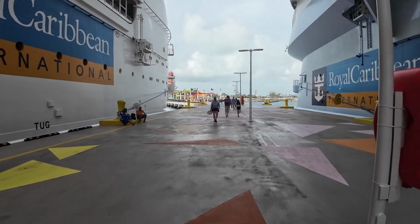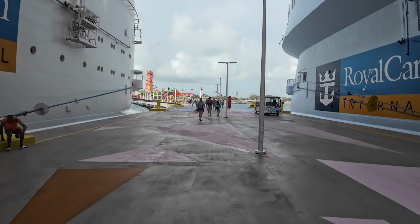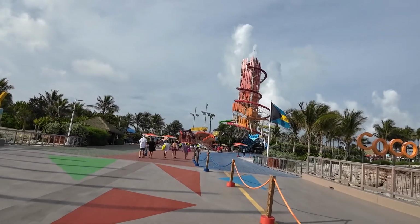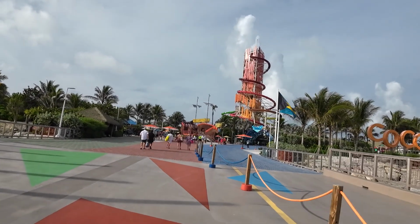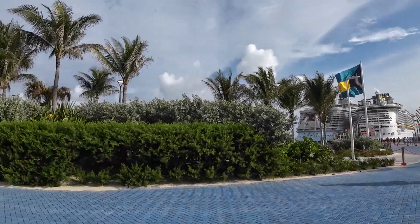We finally made it to Coco Cay. And there's two ships in port today. There's a big old water slide. Oh, a couple of water slides. These are Independence of the Seas and the Lure of the Seas in port today.